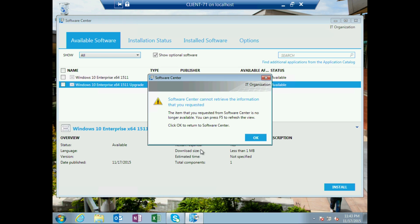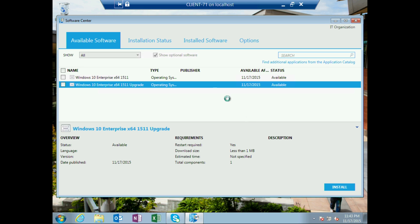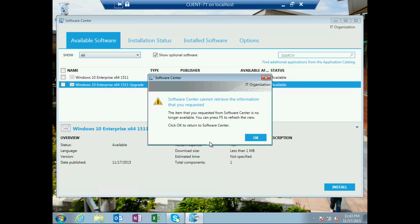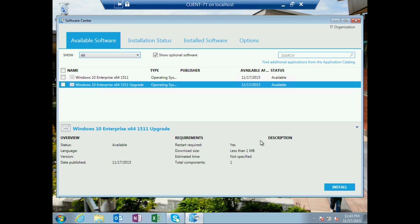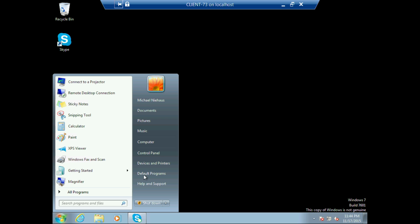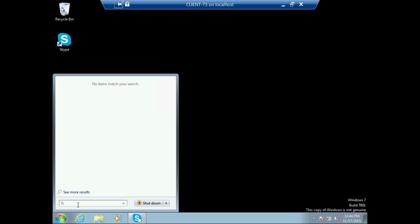Yes, we want to upgrade our operating system. Oh, and it's telling me that the content isn't available. So we might not get very far with this one. We'll try it one more time. Yeah, my Config Manager server this morning decided that the version of SQL that it was running on expired, so I needed to upgrade it this morning and rebuild it, so I think all the content's still being distributed. So we'll skip over that one for now. Let me go over to another client machine and do this via MDT, which is always about running a script.